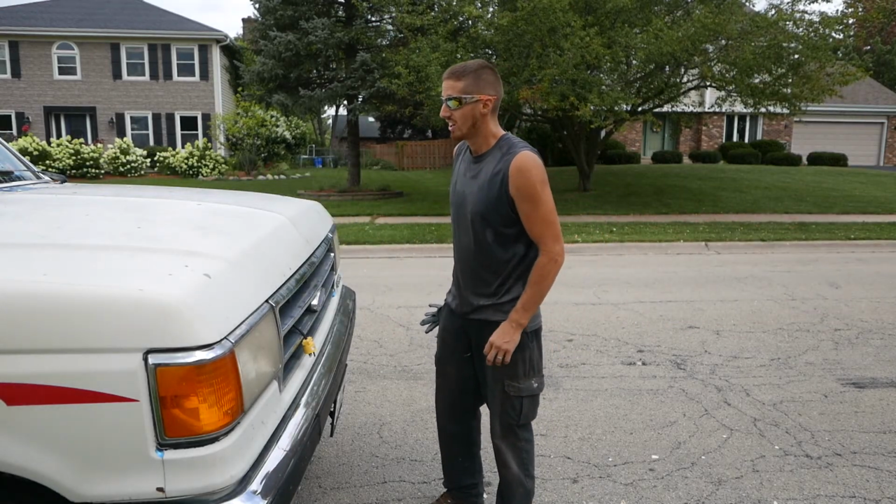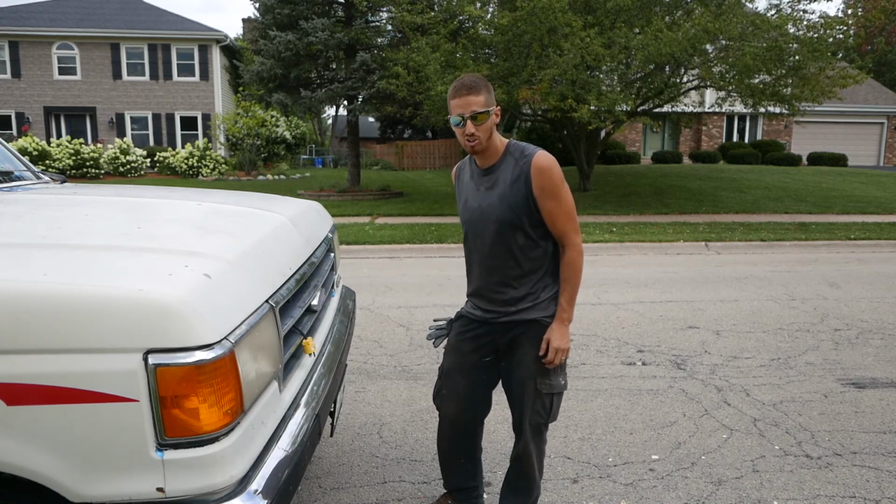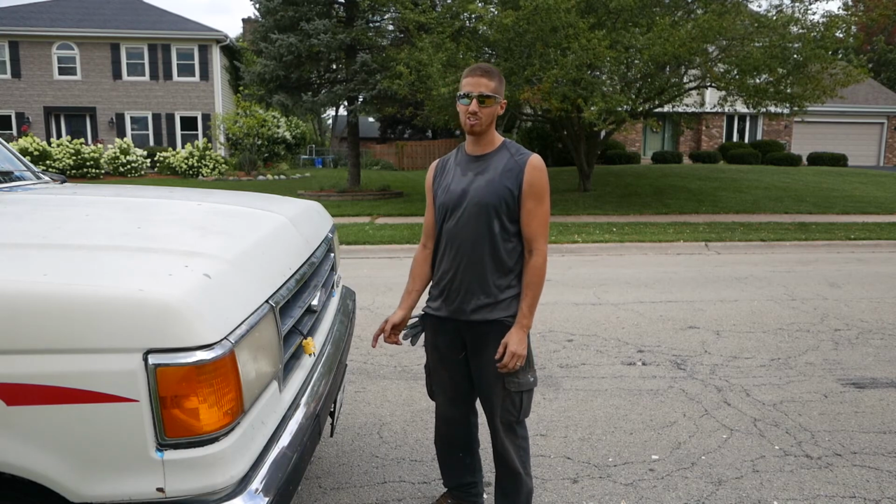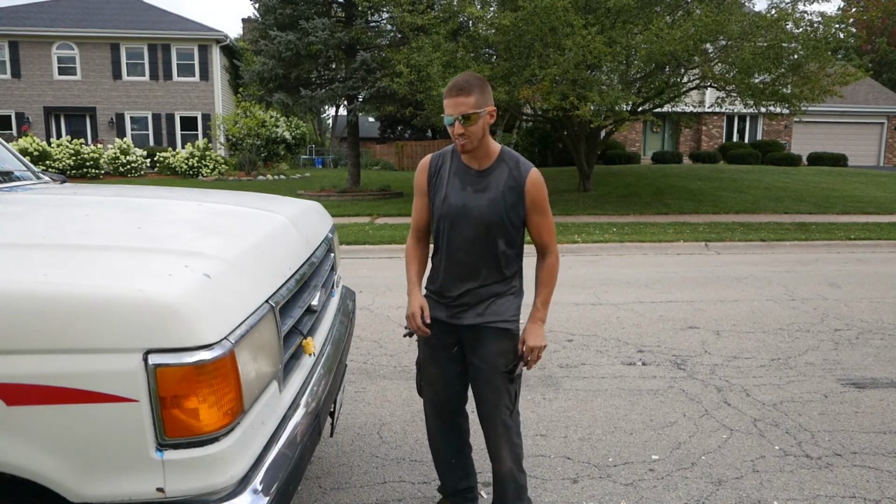So I got to take this truck over to the dump site now. But first, I'm thirsty, so I'm going to go get something to drink.